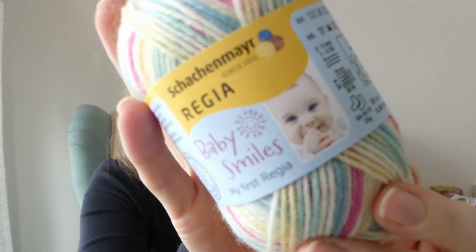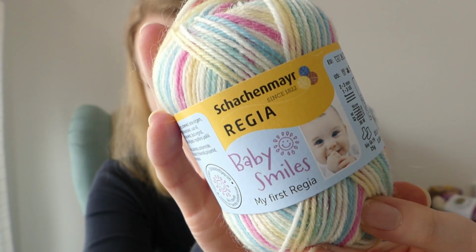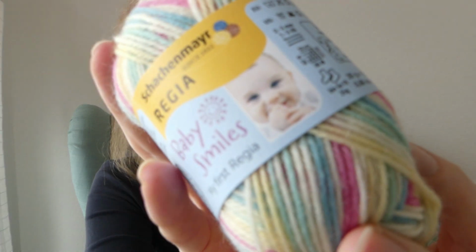I have bought another ball because I really like them. They have designed this colorway, or many colorways, for baby feet or toddler feet, because they have smaller repeats. If you use a normal self-striping yarn, the color repeats with fewer stitches get very big. So in an adult size sock you maybe have 2 or 3 rounds of one color, and in a baby sized sock maybe 10 rounds of one color or so.